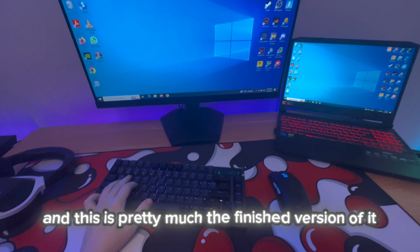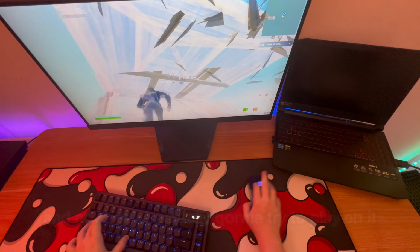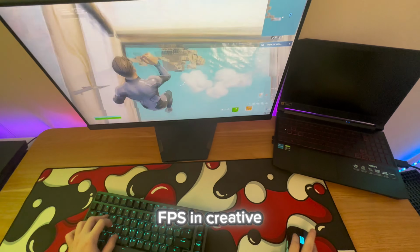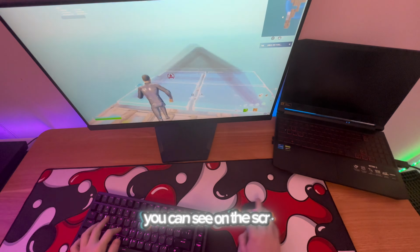And this is pretty much the finished version of it. And now we're actually gonna try to play on it. Now, paired with this monitor, the laptop's actually holding an impressive 500 to even 600 FPS in creative. And the components are pretty decent as well, as you can see on the screen.